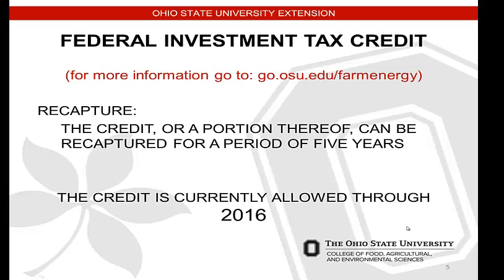Be careful, though, that there is a recapture on this investment tax credit. It's 100% if you fail to use the equipment within 1 year, and then reduces 20% per year after that for a period of 5 years. So if you do take advantage of this federal investment tax credit, it is wise to plan to use the equipment for at least 5 years. And by legislation, this federal investment tax credit is valid through 2016.